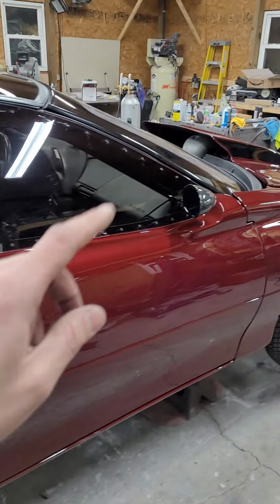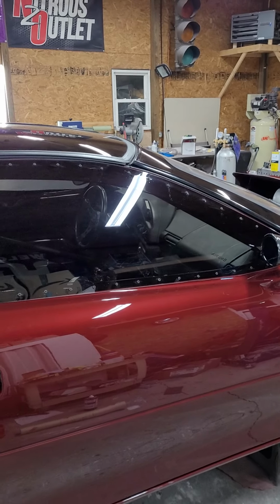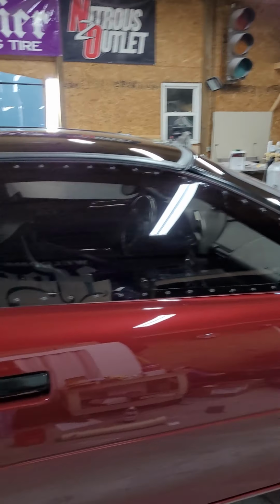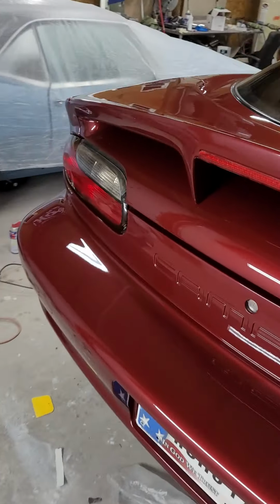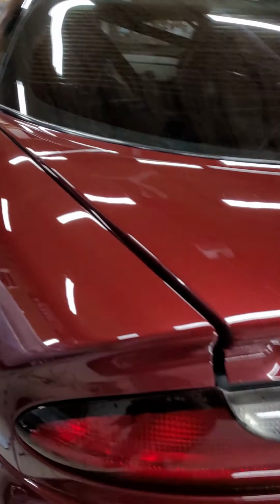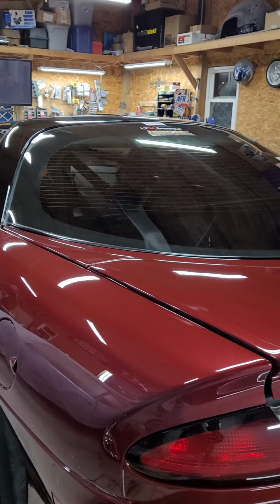I'll be able to see again. It just really annoyed me driving around on the street without mirrors. It was such a pain. I have the rear view inside the car, but no outside mirrors was really annoying. So got those back on. I'm excited about that. Josh cleaned up the taillights, cleaned up the wheels. He's just been working away at this thing.